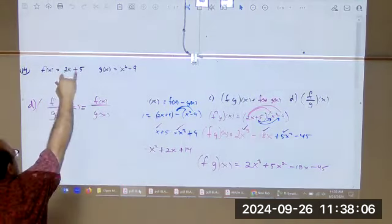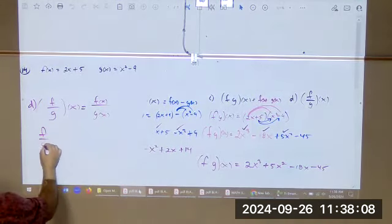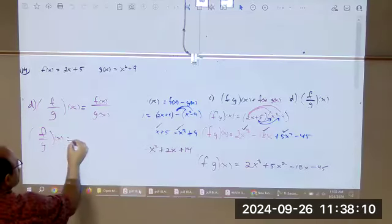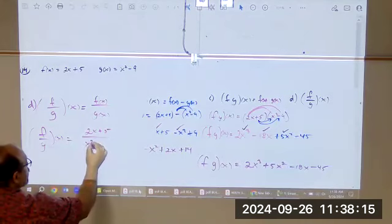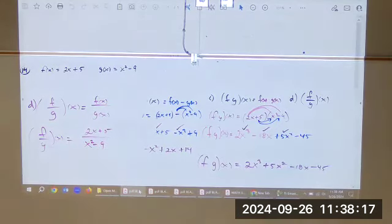Now I can go, all right, f of x is 2x plus 5. So 2x plus 5 is the numerator. In the denominator, x squared minus 9. That's what you're supposed to do. Rewrite, then substitute. Simplify if we can. This one won't simplify. There's no common factor. Nothing factors, nothing reduces.